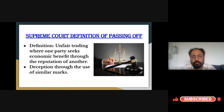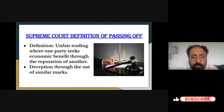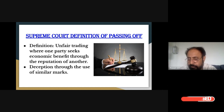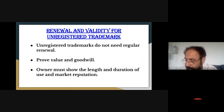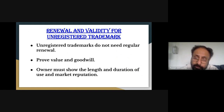So I think while this particular slide is talking about the Supreme Court definition of passing off, I've already explained at length. We have already covered this. So I'll move on to the next slide, which is renewal and validity of unregistered trademarks. And my question to you is, how can the owner of an unregistered trademark prove its value and goodwill over the time?